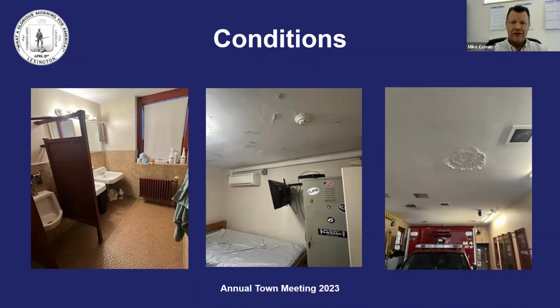The picture in the middle shows some peeling paint on the ceiling. We're trying to show you that even with all the maintenance that we're doing, we do have a roof leak issue in that building. We have water infiltration, and we fight the peeling paint and the water mitigation issues on a regular basis. The picture on the right shows you a leak that is active that we've chased down, but that is leaking into one of the apparatus bays.